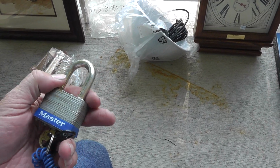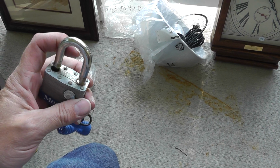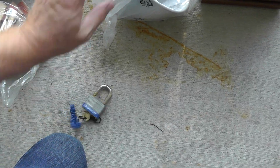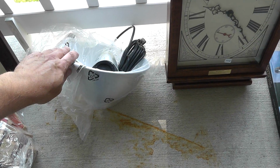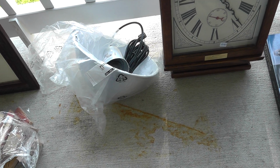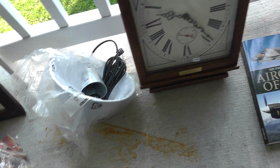Need a lock for the shed. Picked this up for $2. Needs a little WD-40 sprayed in there. A light. Might use that for taking pictures. A little pendant light from IKEA. 50 cents. Can't go wrong.